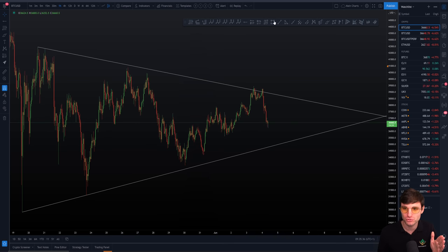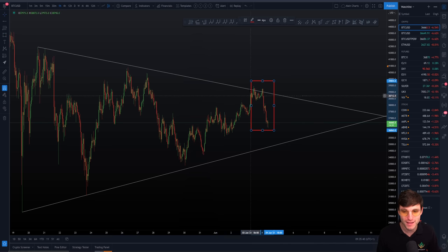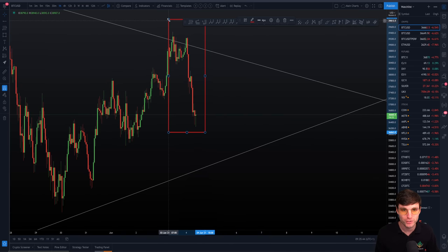I want to focus right on this section of the chart, starting off with the past 12, 16 hours of price action, and then moving on to where we are right now and how I am currently trading this. So hope that you enjoy, and let's begin.